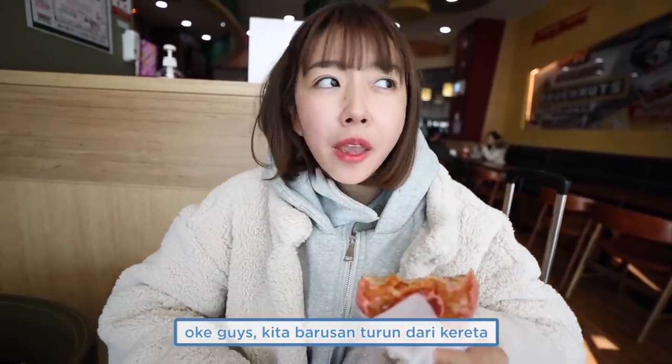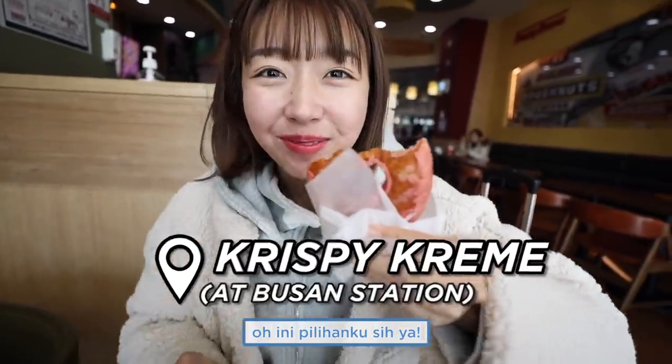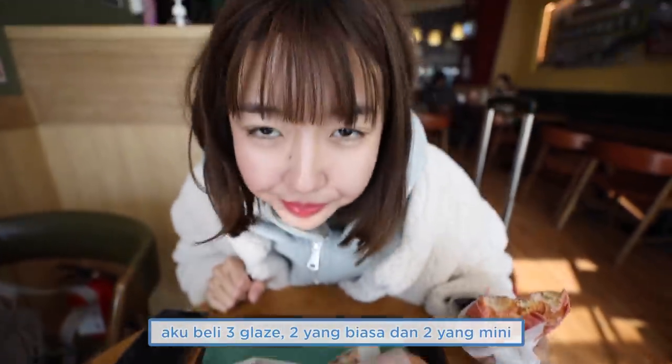Alright guys, we just got off the train and we had to stop by Krispy Kreme at Busan Station. Oh, it's my choice, huh? I wanted it because I always get my... Look how many donuts I got. I got three glazed. Two regular glazed and one miniature glazed.